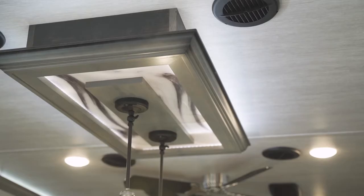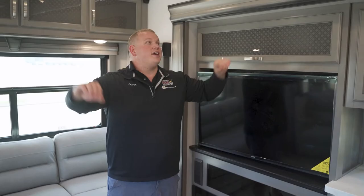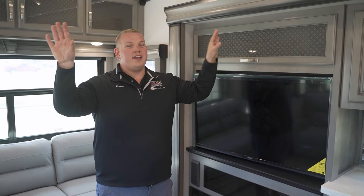Also, just the nicer touches in these Montanas, you notice right here, the crown molding, they put LED strips behind those for the backlighting when it's nighttime and all the other lights are turned off and you turn those on. It's a really, really neat vibe in here.